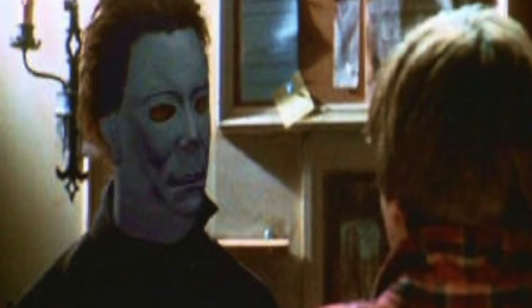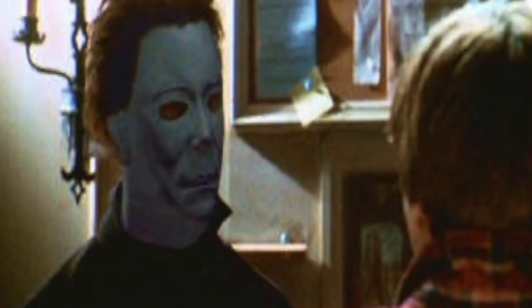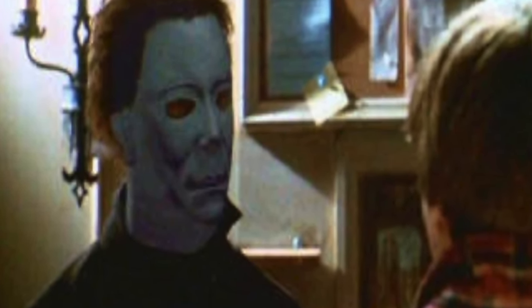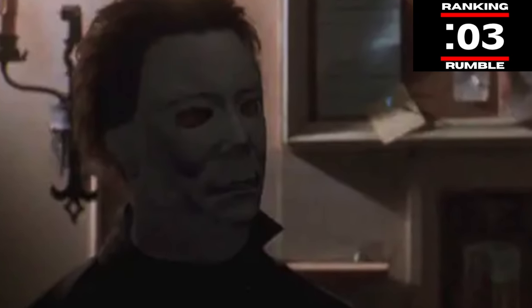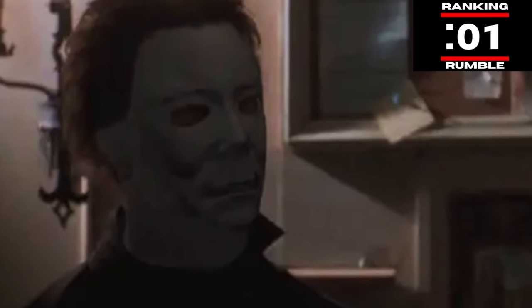Starting us off at number 16 is the damn CGI mask from H2O. This is just an abomination. I don't care the reasoning behind it. I don't care if they ran out of money. I don't care. This should have never happened. And once you notice it, it will stick out every single time. I don't want to say too much more. I mean, you can see for yourself just how awful it looks.